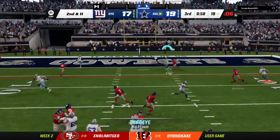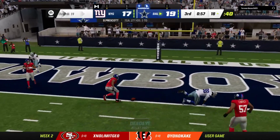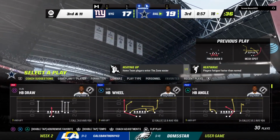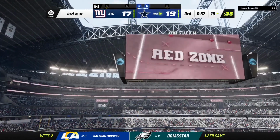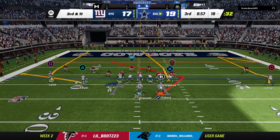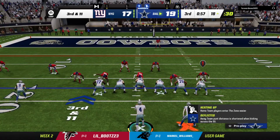Prescott from the gun. To the goal line, but it's incomplete. That's a pretty play there. Got in at the last second, helped force the ball free, and kept them out of the end zone. The chance of wasting this great starting field position, a real threat. This is 3rd and long.